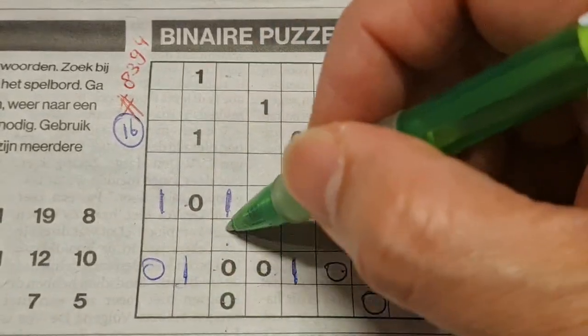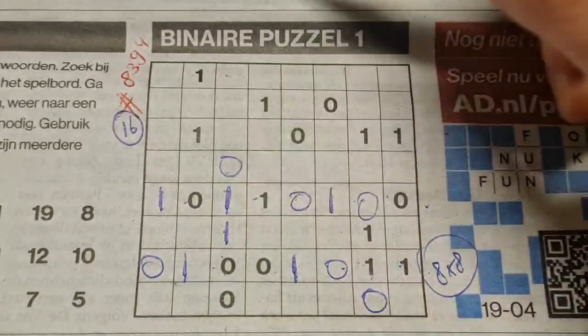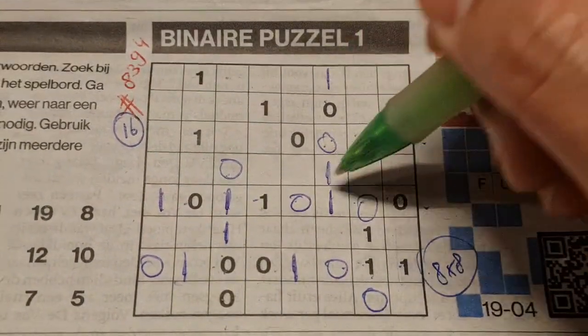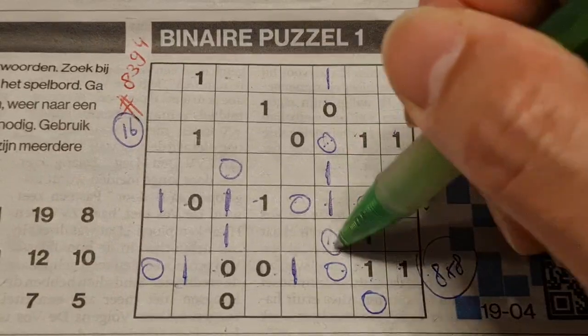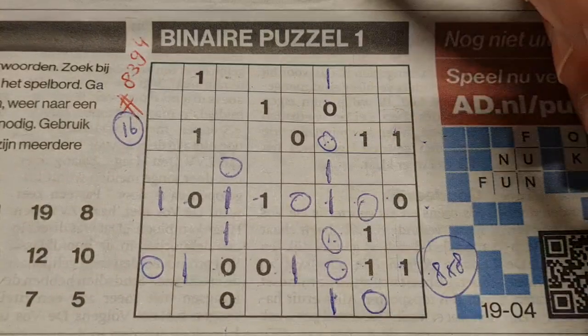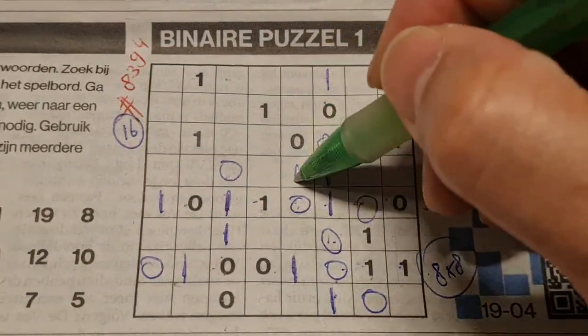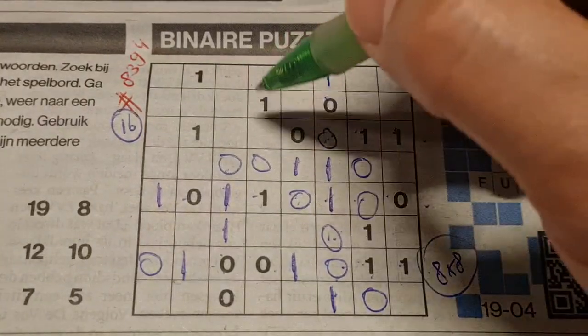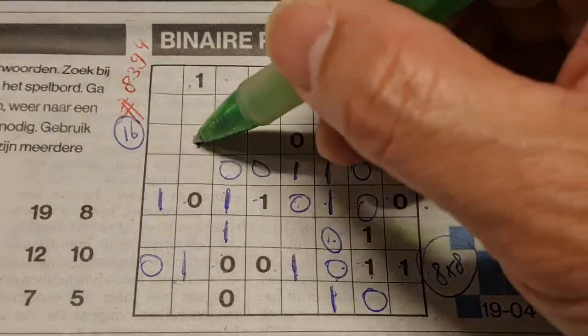Double O, here one, there one. Double one, here no, there no. Double one, here no, there no. Double O, here one, there one. Double one, here no, there no. Double O, here one, there one. Between two O's comes in 1. Double one, here no, there no. Between two ones comes an O.